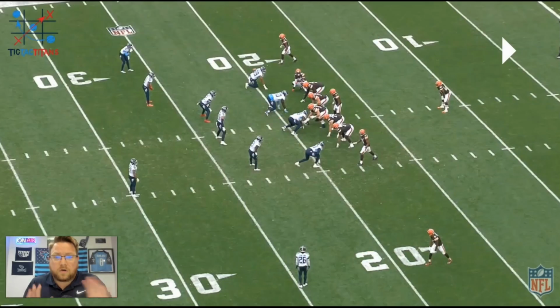So what I want to do here to close things out, we've looked at the zone coverage, we looked at the man coverage, but now we're going to talk about the other aspect of being a good slot cornerback in the NFL, and that's the physicality. That's being able to play physically against the run, in the screen game, obviously get downhill in certain passing situations, like we're going to see from Roger McCreary here when he goes on a blitz and gets a sack on a play-action pass by the Cleveland Browns.